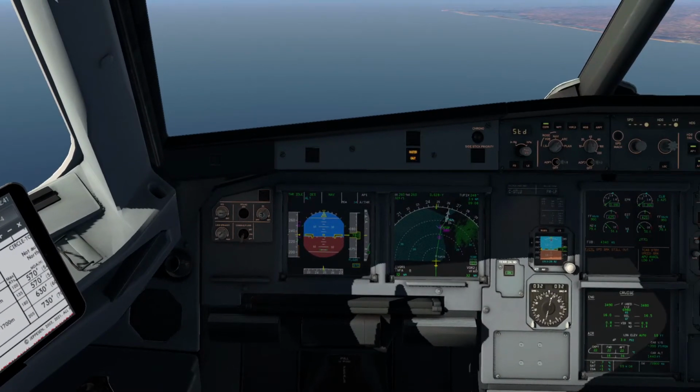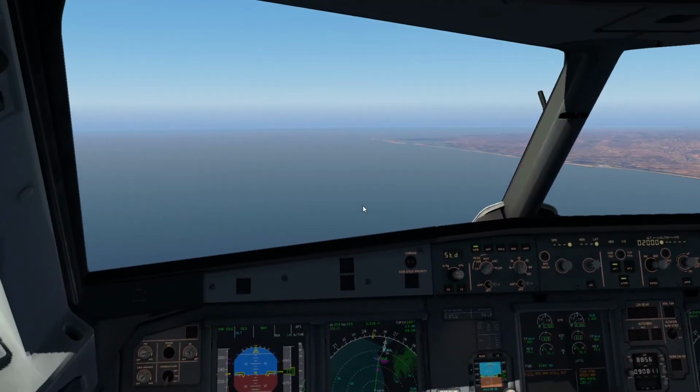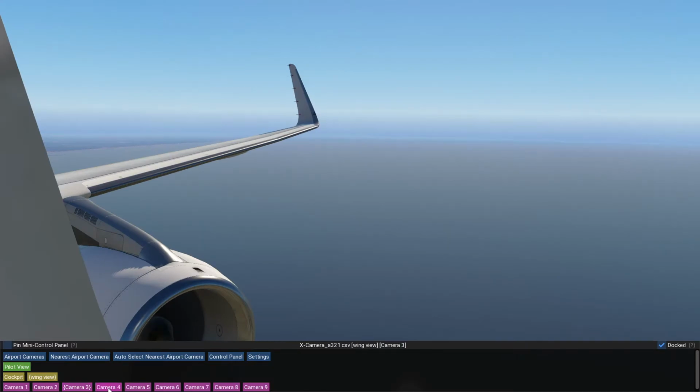What's this saying? Free brake's still out. Yeah, that's fine. Free brake can come back in now. I keep thinking we're in the A319, we're not, we're in the A321. Don't know why.